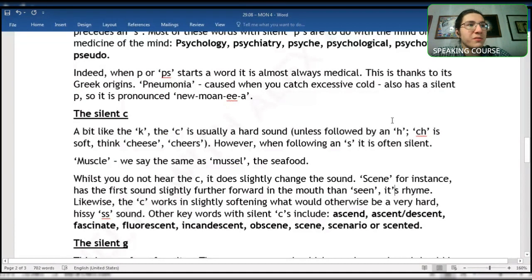Next is the silent C. C can have different sounds. You can have CH. Sometimes it sounds like an S, all these different things. But if you have an SC, like this, we do not say the C. The C is silent. So for example, the word scent by itself. You don't say "skent." You just say S. It makes the S a little bit longer. So these words are like ascend, scenario, scented, incandescent. The S just becomes longer. Or for example, the word muscle, we do not say "mus-kle," we say "muss-le." It's like a longer S, basically. So that's another rule that always happens.